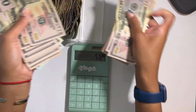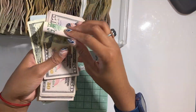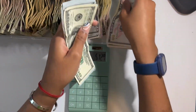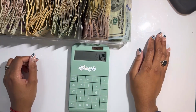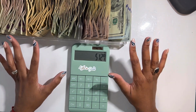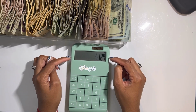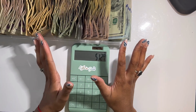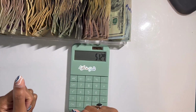Let's see. So yeah, I'm gonna count it one more time, just to make sure that I do have what I'm supposed to have. But I mean, we made our goal, $5,127, but just for my sake, I'm gonna count it one more time and I'll come back.